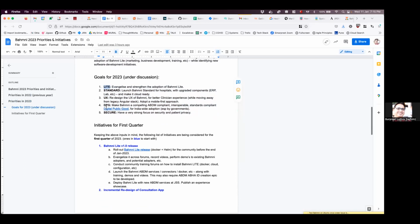And for that reason, the focus this month specifically is around the release rollout. We are doing extensive testing of the Bahmni Lite release on different platforms along with Docker and AWS. We want to evangelize it post the release, create certain videos that talk about Bahmni Lite, and also conduct community trainings so that people from across the world can join our trainings and try out Bahmni, as well as learn how to configure it through the initializer module and other ways.